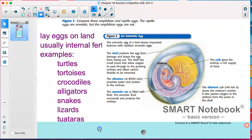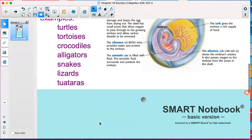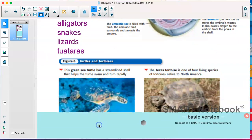And when we talk about reptiles, we're talking about animals that lay eggs typically on land or close to water, and it's by internal fertilization. So some examples: turtles, tortoises, crocodiles, alligators, snakes, lizards, tuataras. We're probably familiar with a lot of those, even if they're not native to Wisconsin, from going to the zoo or maybe being on vacation somewhere. We have snakes, we have lizards, not very many lizards here in Wisconsin naturally, right? And tuataras are kind of unique. We'll talk about them too.